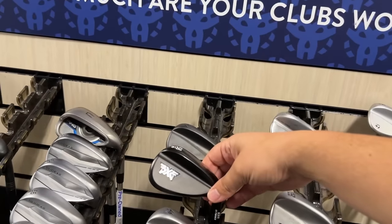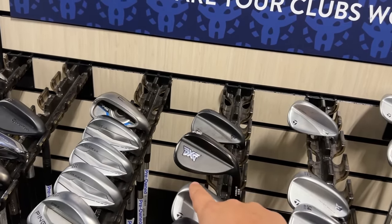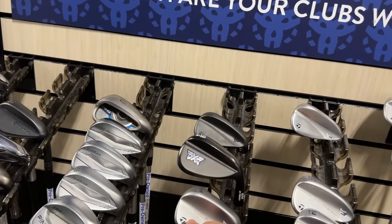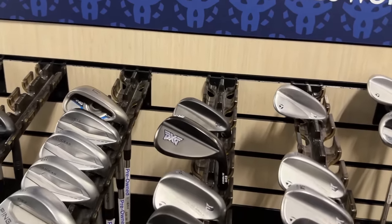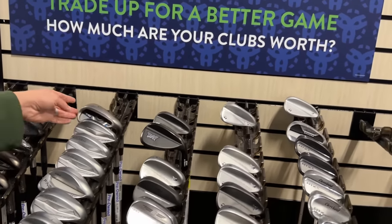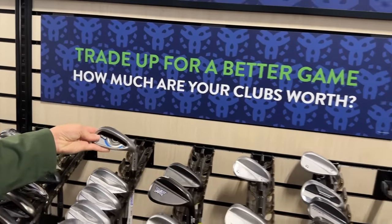I feel like the PXG wedges have gotten uglier over time. Or not, they're just not as sophisticated looking. Yeah, I actually like this look better. It's a little bit more subdued. But the 0311 right there going for $85, which is a good price. Got the G-Max, $45. Can't go wrong with that one again.